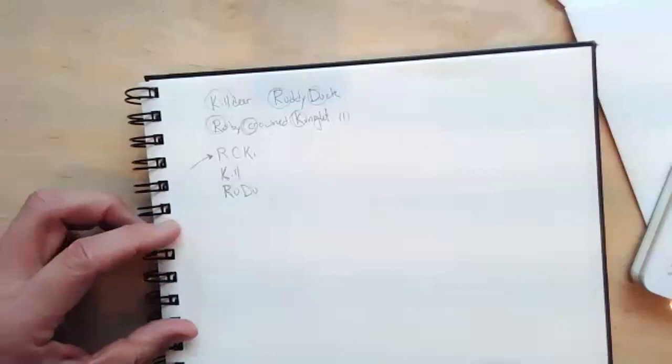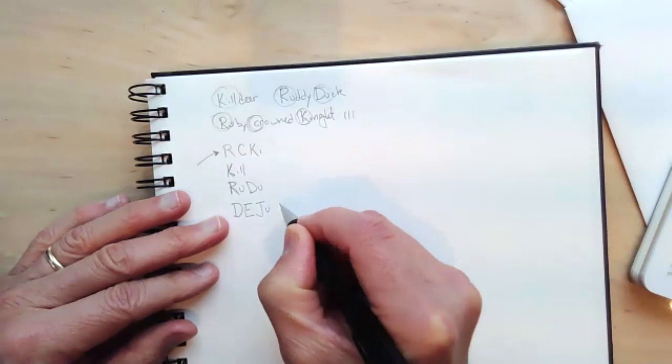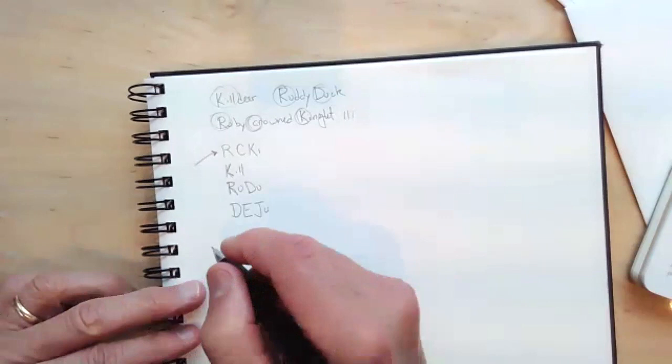So I'm looking out my window right now, and there's a DEJU. Anybody know what that might be? Oh, look, there is also a MODO out there.